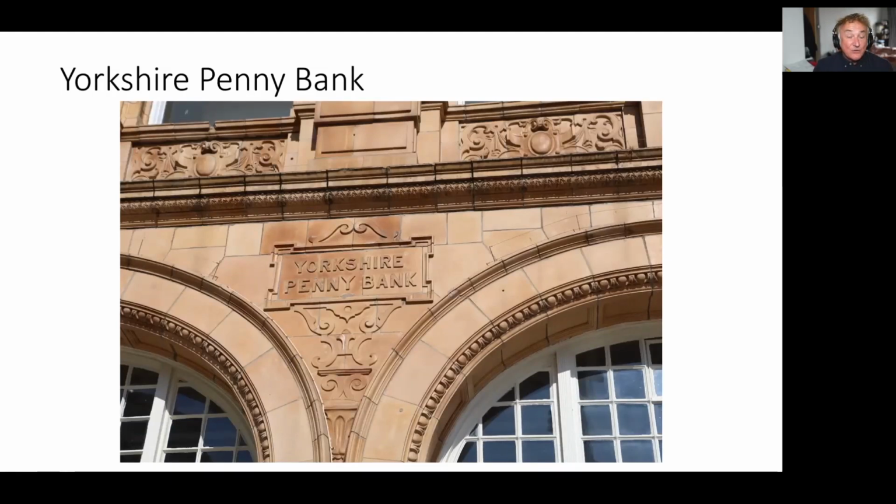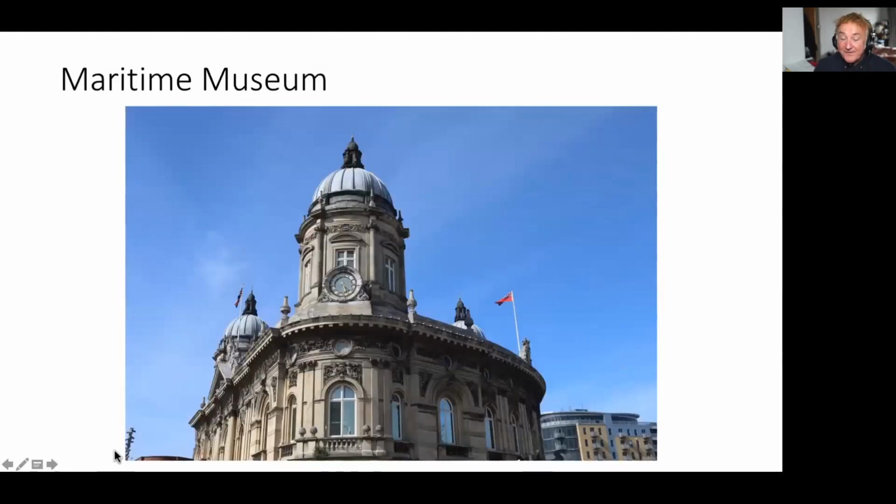It had its headquarters in Leeds, which I showed you a few weeks ago on Infirmary Street, and they're probably still there today. So, continuing around the Maritime Museum, just to remind you about that: an unusual triangular building with three domed towers on its corners, because of the shape of the land between the docks around here. It was built as the office for the Hull Dock Company, and opened in 1871.